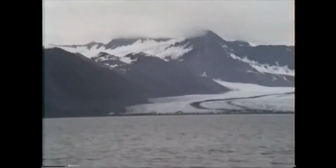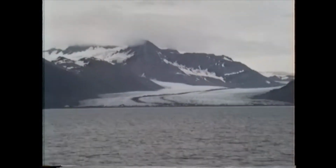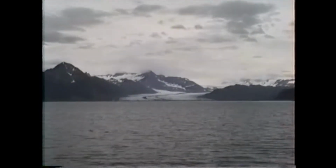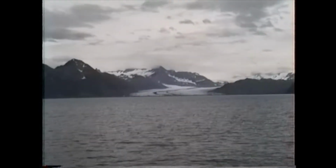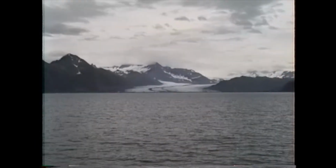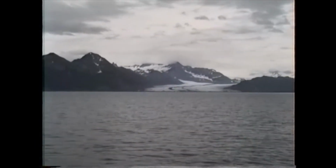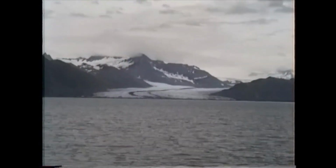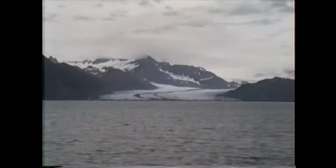That is our wake behind us, excuse me. That's our wake. We're making a turn, and our wake is curling back there. When we make a turn, the inside wake will curl like that. Behind us to the right, that is our wake. I think you'll see what I mean there if you watch it carefully.